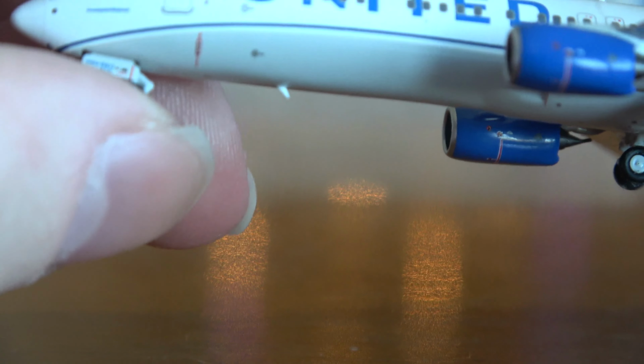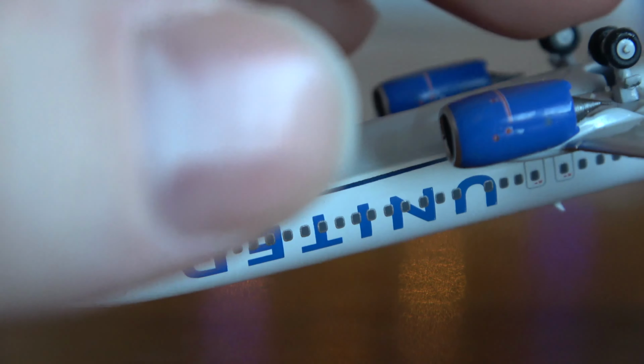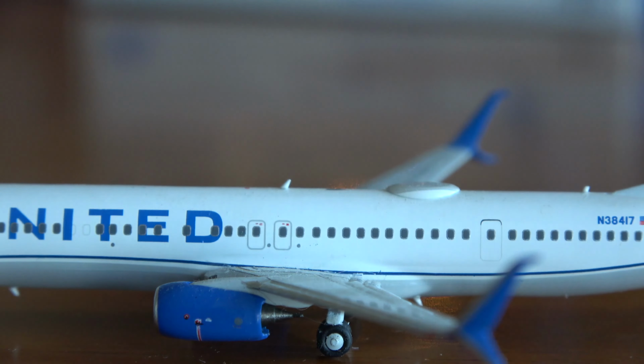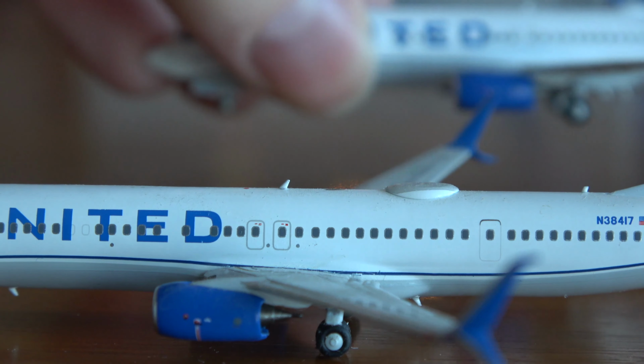The nose gear wheel is also glued shut, so most likely he did it upside down and some residue got on there. That's pretty common. It's happened to me before. It's something I've learned to avoid when I fix model airplanes, but it is very doable. It's an easy mistake to make.